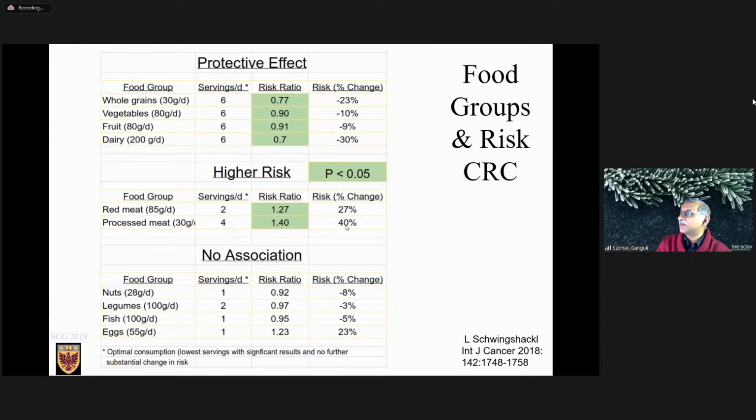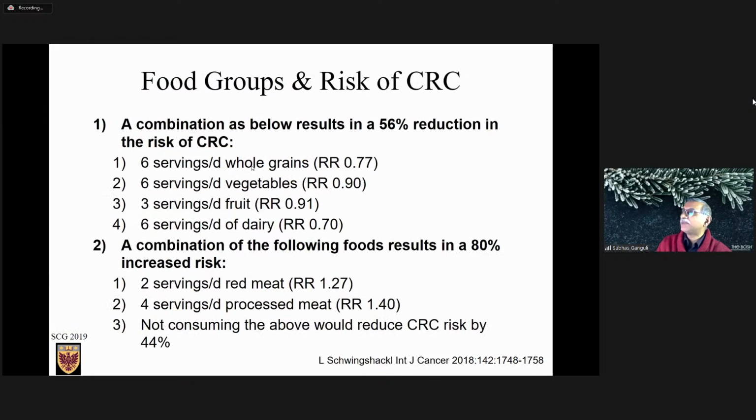Processed meat increases it by 40%. So here you can see there's a whole combination of things that we can do based on this big publication to change this. For example, they said if you took 6 servings of whole grains a day, 6 servings of vegetables, 3 servings of fruit, and 3 servings of dairy a day, you drop your risk of colon cancer by 56%. That's pretty impressive. It's down to about half of what it should be.